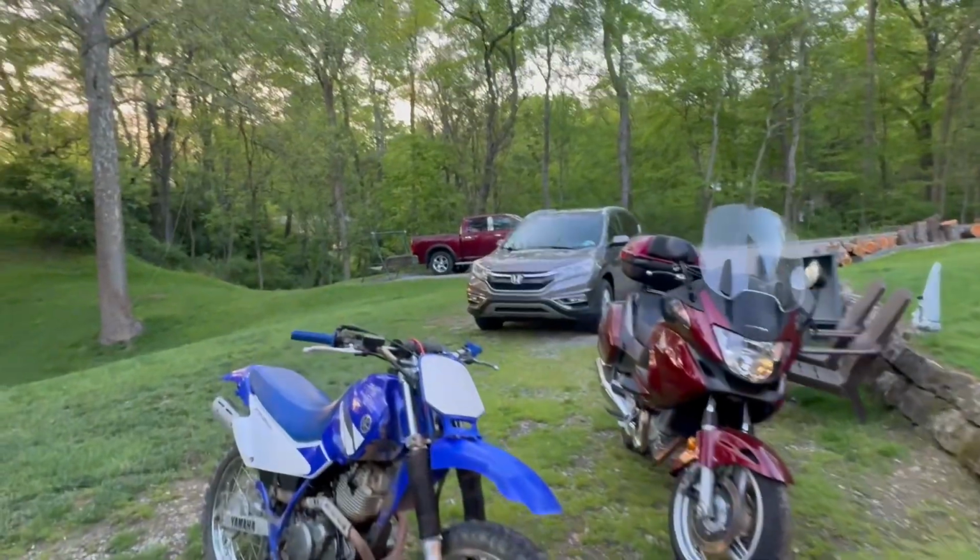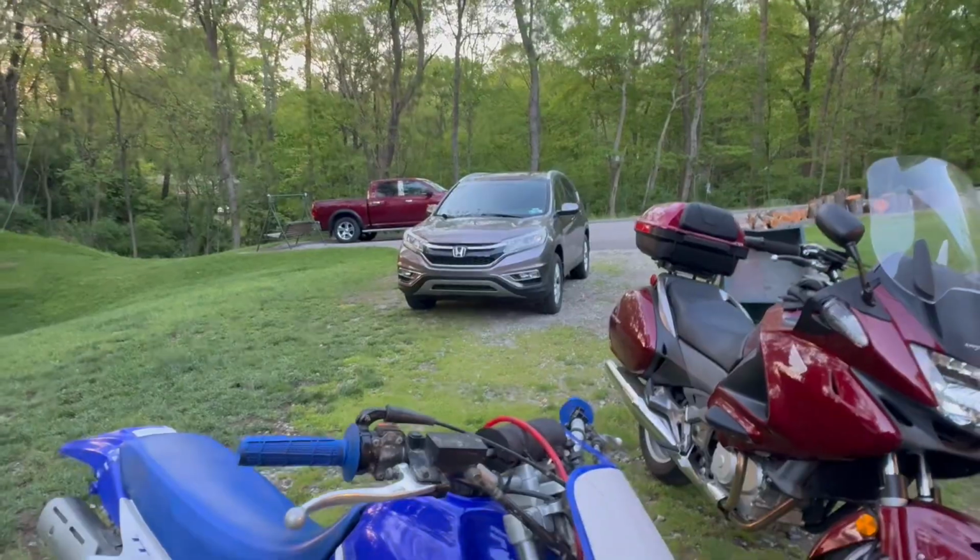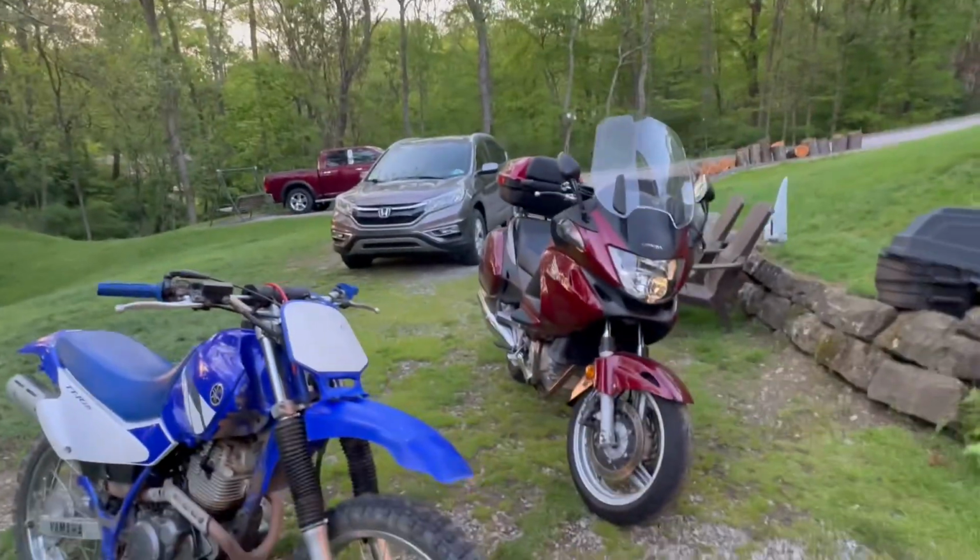My wife's car didn't get a scratch on it, even though it had some branches on the hood. Lots of fun.